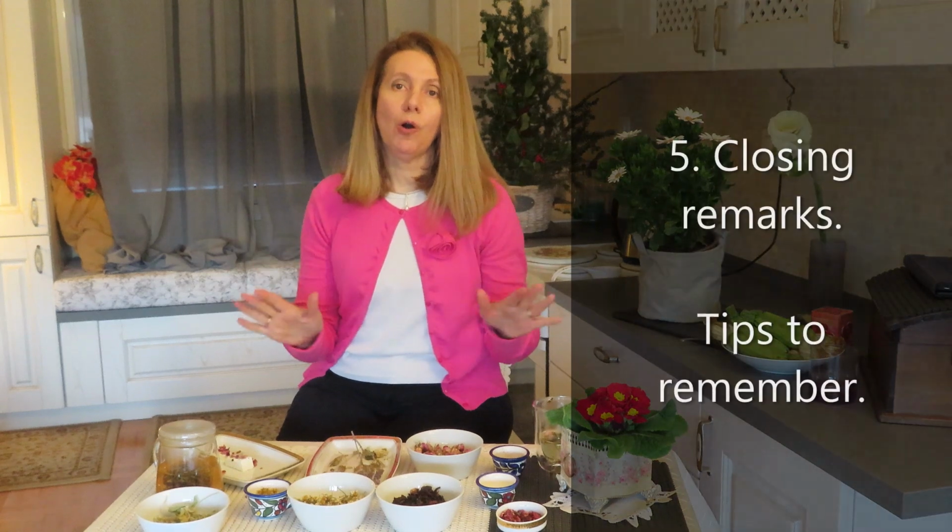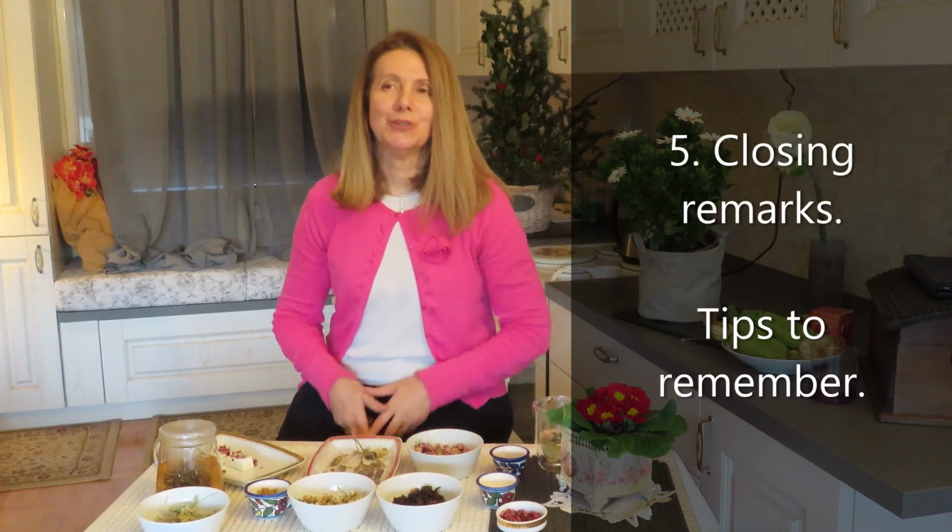So what's to remember about flowers? Not all flowers are edible, so do your homework before you make a choice. Make sure that the flowers that you choose are organically grown. Use them in the summer, use them in the winter. Flowers add a very elegant touch to whatever it is that you're going to serve. And when something looks so elegant and so beautiful, it always increases our appetite. Because remember, the closer we are to nature, the healthier we are.